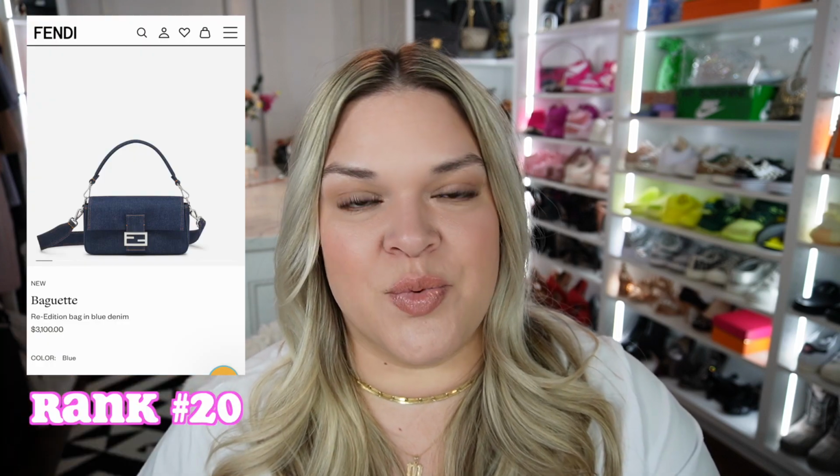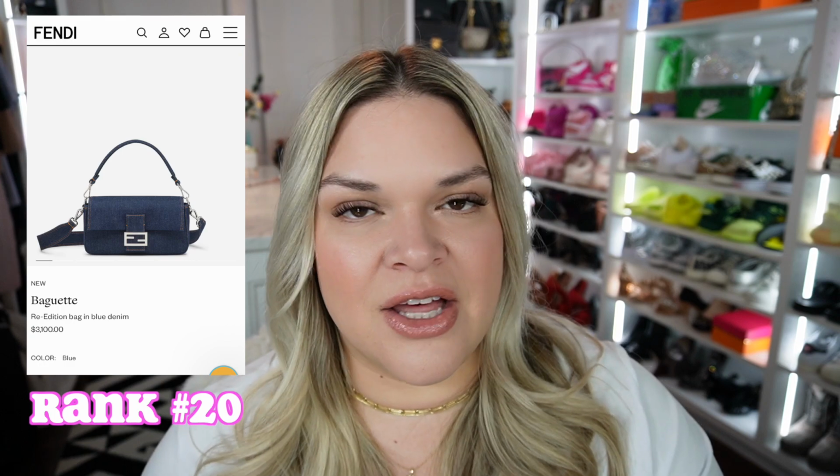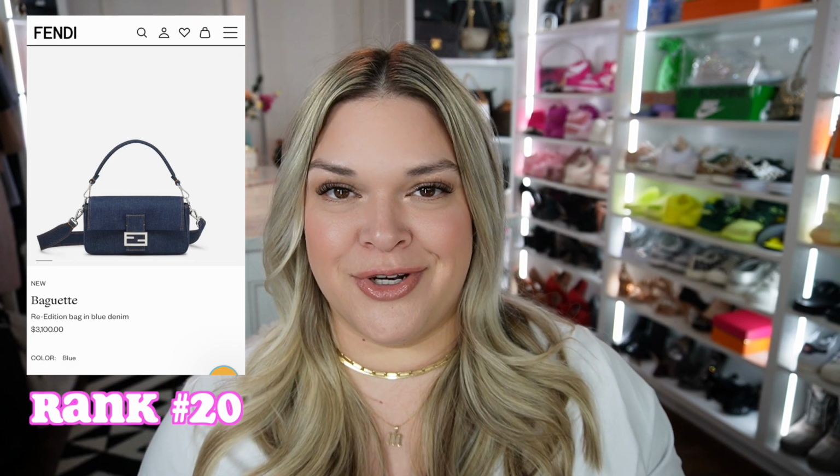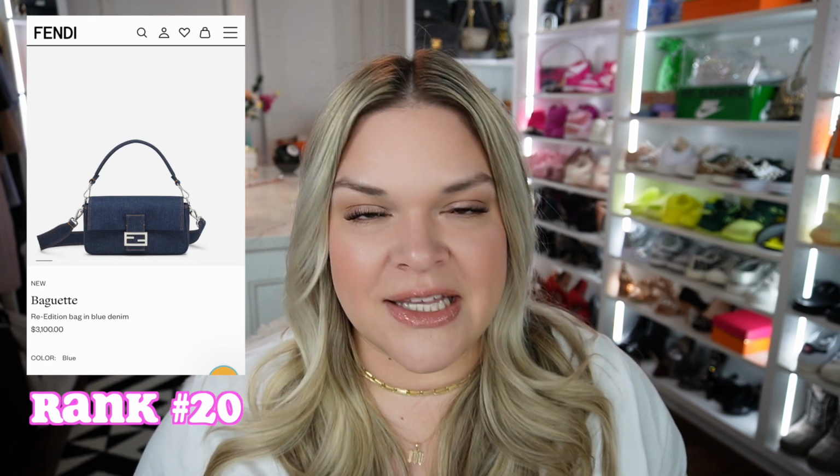I put this in slot 20. It is blue, ready to wear denim fabric with contrast stitching. I love denim bags. Again, this retailed for $3,100, which was the most reasonable price of the group. And I like denim and I like the shade of dark denim.